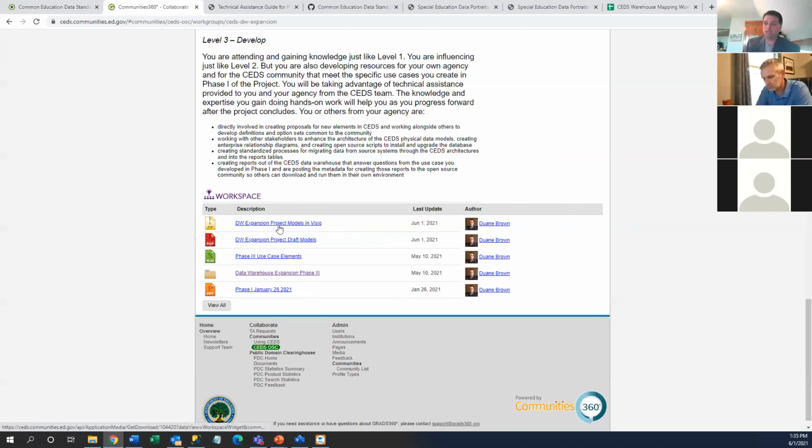Just taking a look at the different use cases that we have and the documentation there, and then comparing that with the models themselves or anything that may come up. So let's take a quick look at those models themselves, just so that you have an idea of what's going on. This is the special education one.